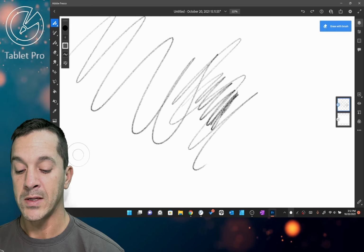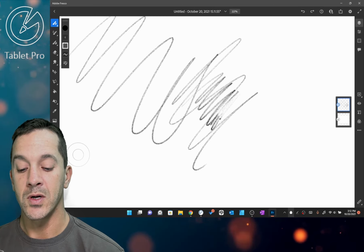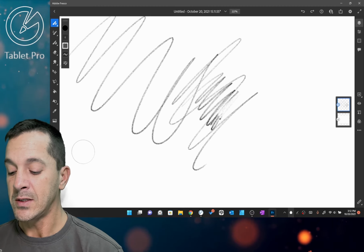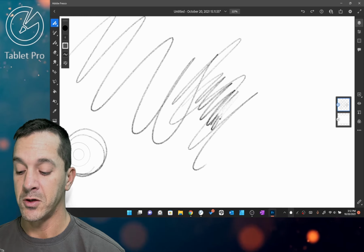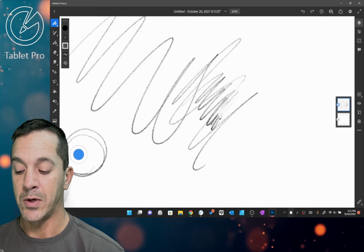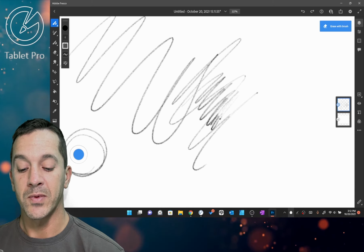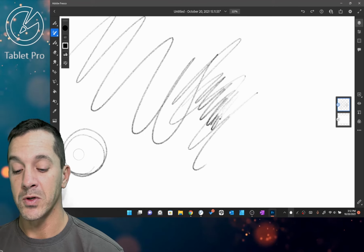I'm going to press this right here. And now I've switched to erasing. So this little guy right over here does a couple different functions. You can tap it and erase. You can tap it and pull it, and it's going to do something different depending on the tool that you're using. So as an example here, we're going to switch to the watercolor brush.